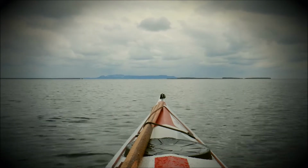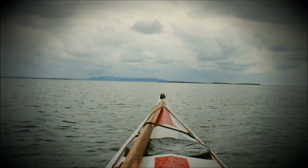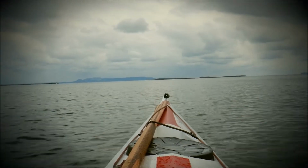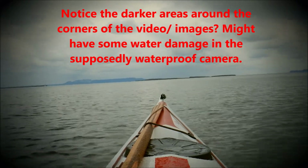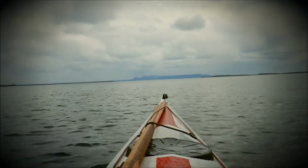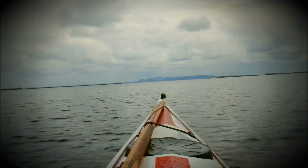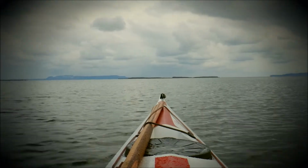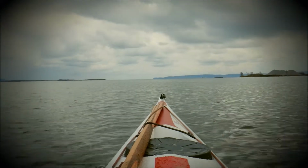Lake Superior. Hope my camera is not screwed up, because it looks like it might be. Time will tell. So straight ahead, that's the Sleeping Giant. I don't know if that's going to come out on this footage or not, but Sleeping Giant. And over here to our right will be Pie Island. Way out there.